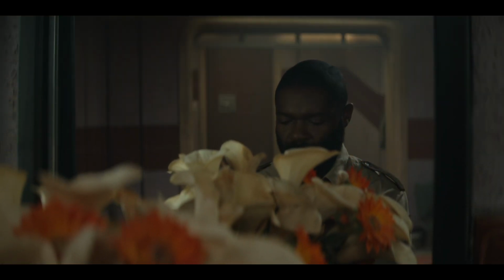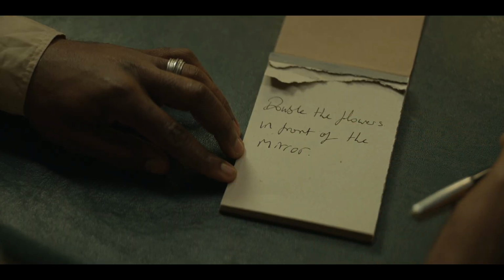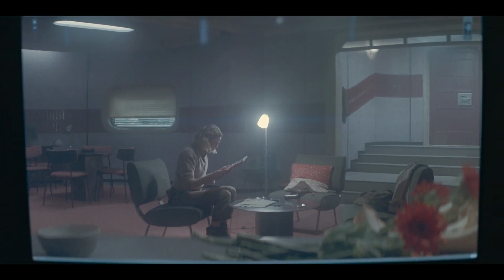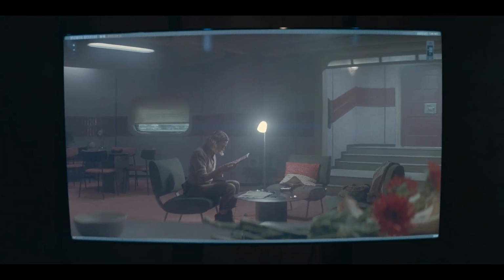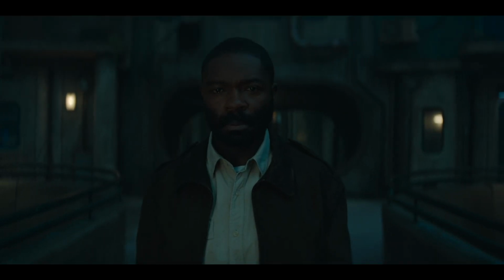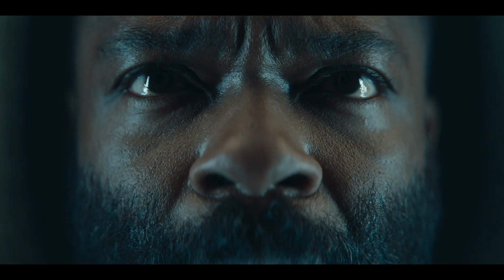Since episode 1, we've been teased that something is not right with the mirror in Holston and Juliet's apartment. Holston even left a note saying, "Double the flowers in the mirror." Now we know this is to obstruct the view of those surveilling all the members of the silo, and it also begs the question, how did Holston find out about this? And if he knew about this, what impact did it have on his decision to leave the silo?